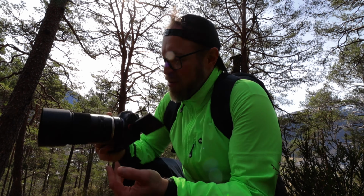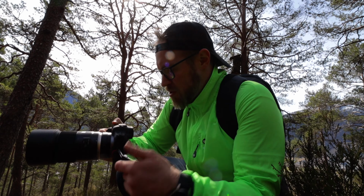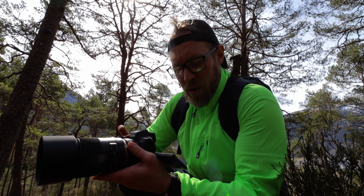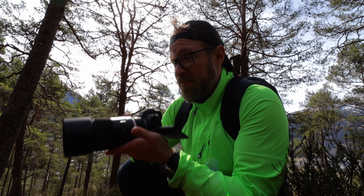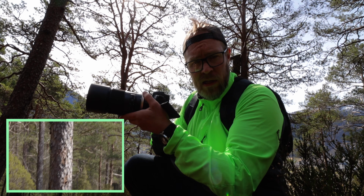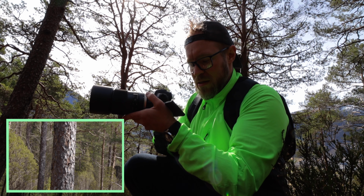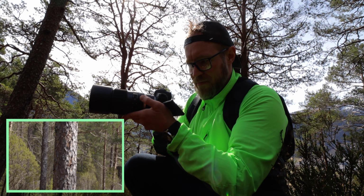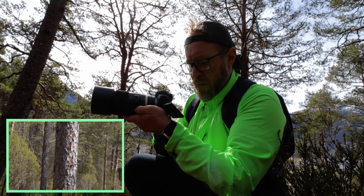About the optical image stabilization, or the vibration compensation that the Tamron lens has, for me to be able to show you how good it is, I think I'm going to go into video mode and turn the vibration compensation off. So now I'm hand holding. I'm just holding the camera with my hands, and this is the most steady I can do, just holding it with my hands. Now let's turn on the vibration compensation.